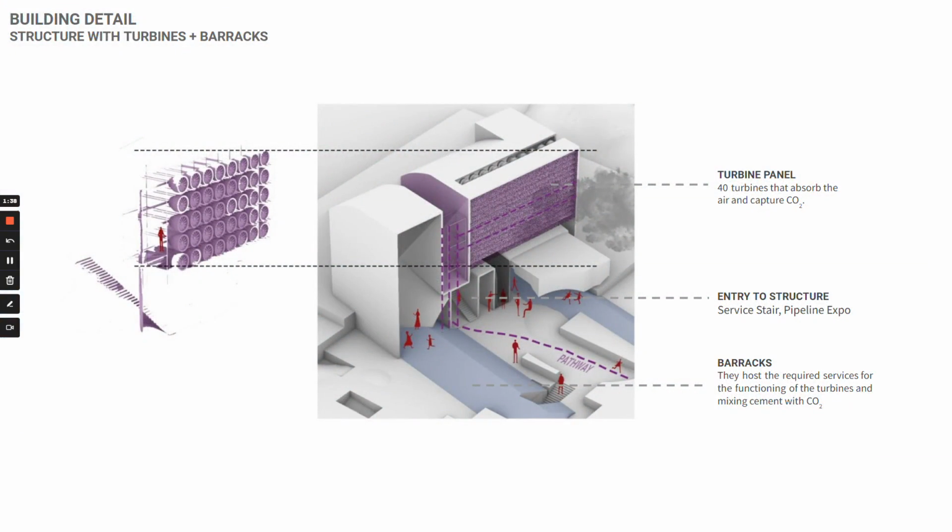Zooming in, the built mass holds the turbines and the other sequestration units on the upper level, and there is a trajectory that passes through the lower level. It is a choreographed experience of a distinct kind where the audience witnesses the crumbled black dark pockets that showcase the unwelcoming scenario on the planet if the atmospheric carbon keeps increasing.